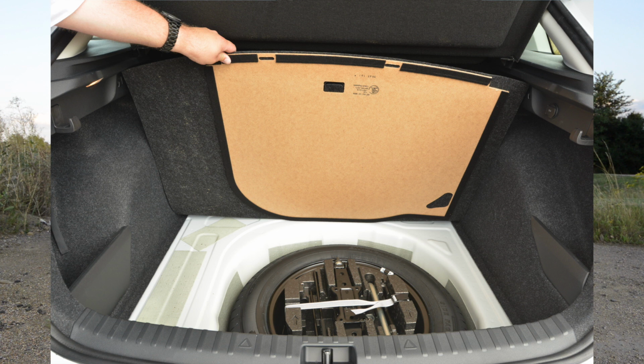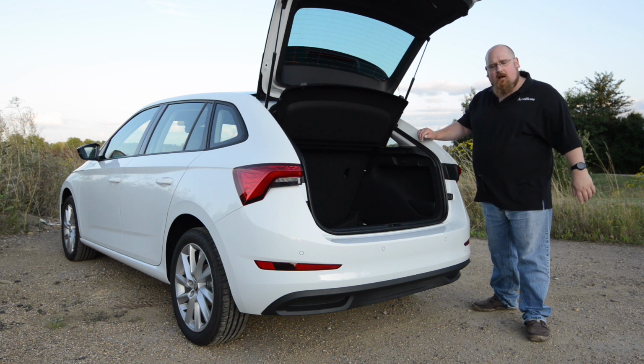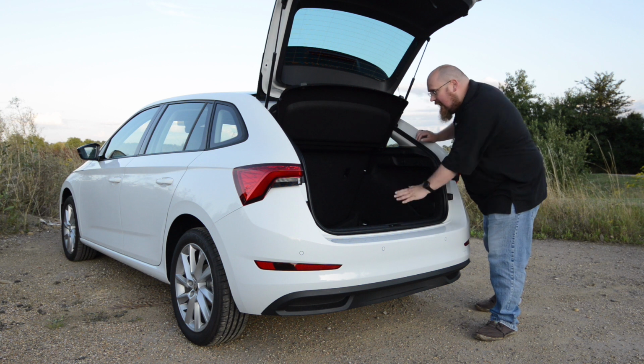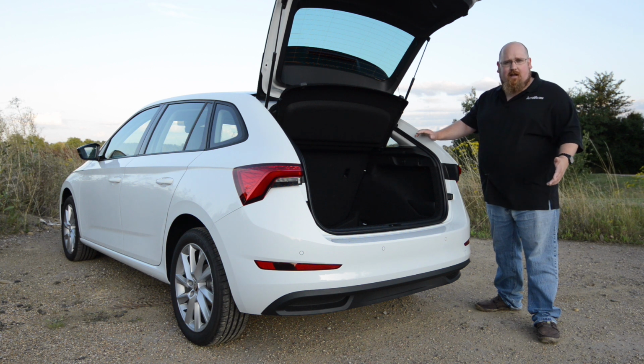You can also go for an optional variable boot floor, which means you actually have no load lip whatsoever, and when you put the seats down you have an almost flat load bay. However, this car hasn't got that, so you have got a little bit of a load lip, and if you do put the seats flat you do get a little bit of a lip at the base of the seats, so just be careful, especially when loading large heavy items.